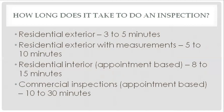And how long does it take to do an inspection? Generally, residential exterior inspections take 3 to 5 minutes. Residential exterior with measurements, like when you have to sketch the building, takes 5 to 10 minutes. If it's a residential interior, which is an appointment-based inspection, it takes 8 to 15 minutes. If it's a commercial inspection, which is appointment-based, it takes 10 to 30 minutes. So that is your general guideline.